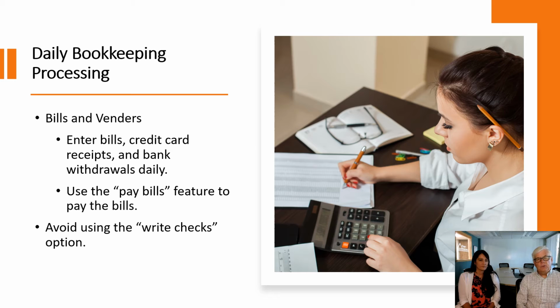You have to not take the shortcuts. QuickBooks has so many ways that you can avoid the processing if you just don't use the write checks option. You should always enter the bills. Those are part of your daily bookkeeping processing. You don't use the shortcuts. Use the AP, AR, and payroll modules the way they're intended, because you can go around them and do some shortcuts.